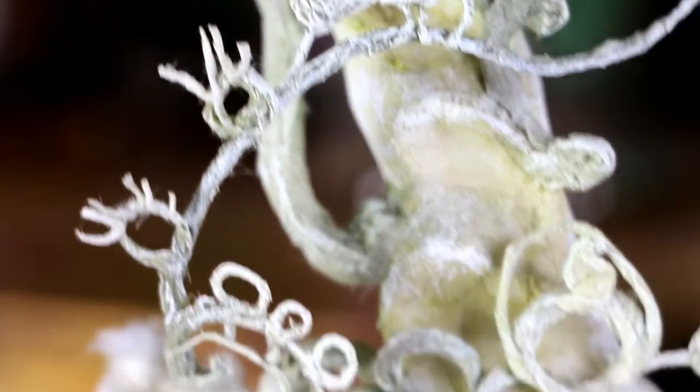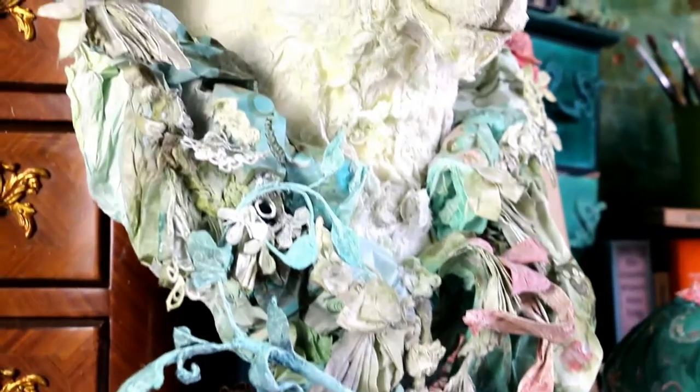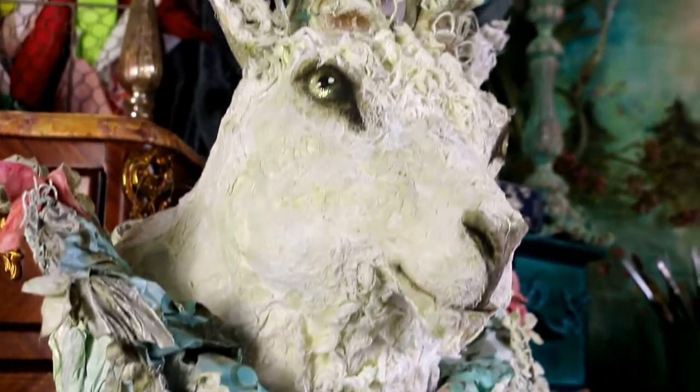It's a bigger Ibex than the one I previously did this past year. So this is what I finished, and it took me many, many days to do it. But I think I'm quite happy with the result, with the colors. But I still have a few things to finish before adding it into my shop.